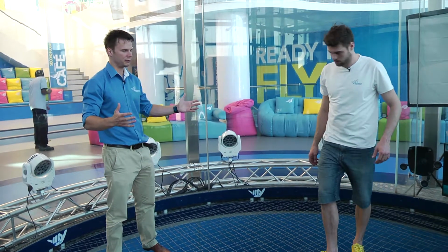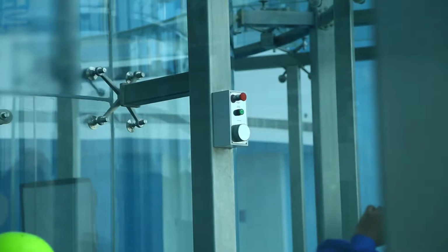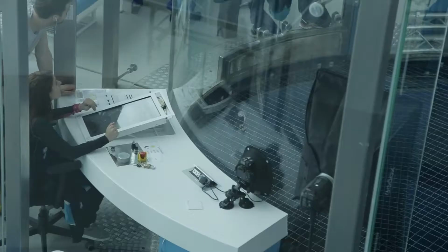So this is a 14-foot tunnel, which is fairly standard. With 14-foot, you can host all the competitions that you would like in here. But this is perfect, this is the ideal size. You can have your four-way competitions in here, you can have your dynamic flying, etc. This can accommodate most people's needs.